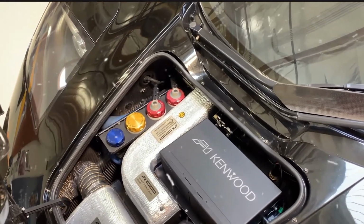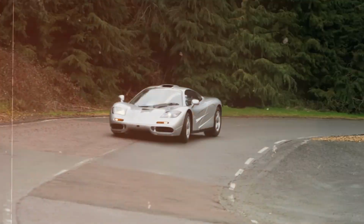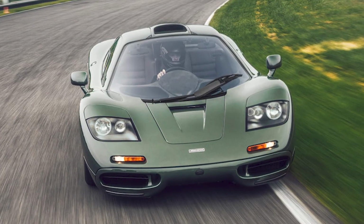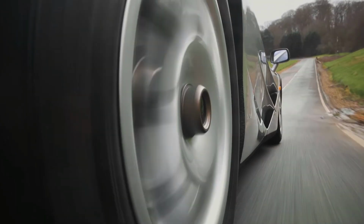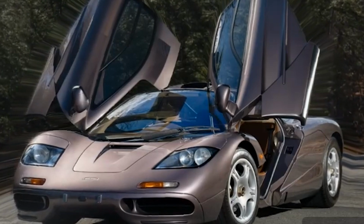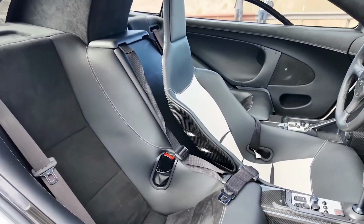Its engine, a 6.1-litre BMW special V12 engine, produced 627 horsepower and 479 pounds-feet of torque, capable of revving up to 7,500 revolutions per minute. With this, the F1 could hit 60 in just 3.2 seconds and had a maximum speed around 240 miles per hour, a decade-long record breaker. To make it more pure, so to say, the F1 has no traction control, no power steering, no assists, just basic mechanics. It even has a central driver's seat with 2 passenger seats flanking it.